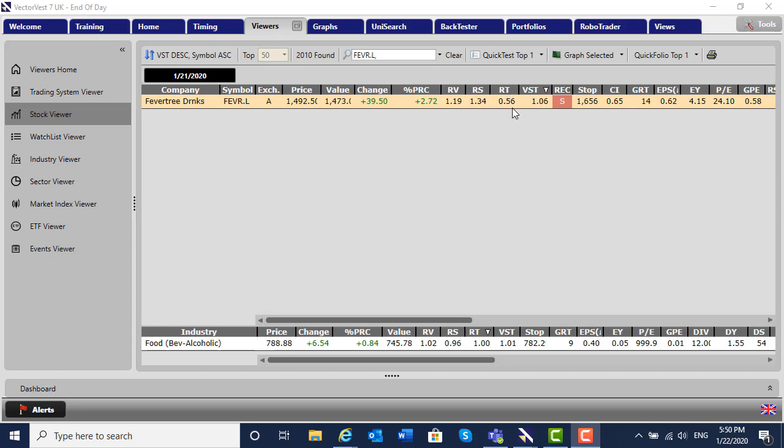The RT is a long way below 1, and it's on a sell recommendation. The comfort index, which measures the long-term trend of the share, is also strongly down. So if we were looking at the share, it would certainly be a bottom fishing opportunity. I think it's still a little early. Some of the brokers today are intimating that big soda could be in the market to buy Fevertree.